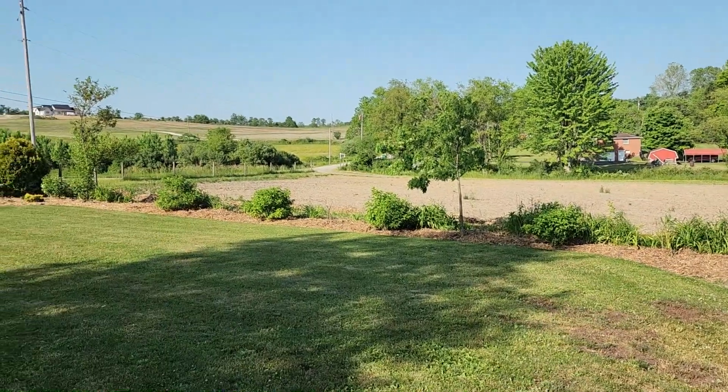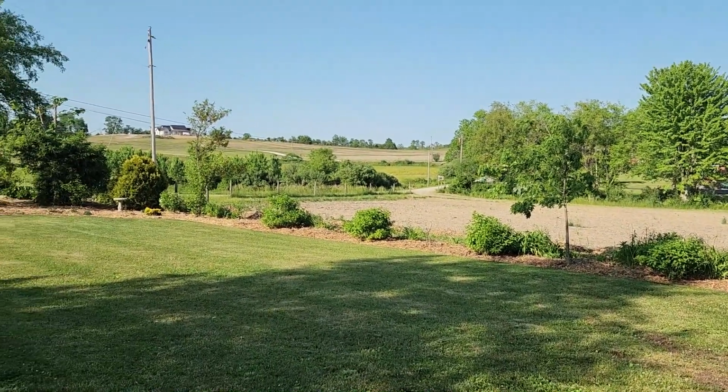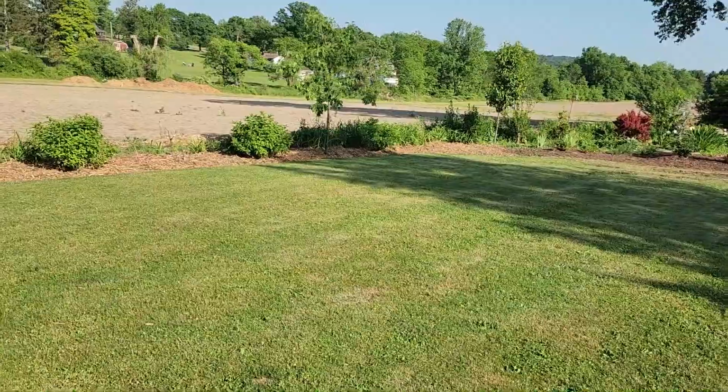This front garden may end up changing a lot. I'm going to be blocking off a lot of the new developments that are going in, so I don't want to be seeing anybody's house windows. So this whole line here is going to need to be filled up with some evergreens and big shade trees. I did get the wood chips spread a little bit further.